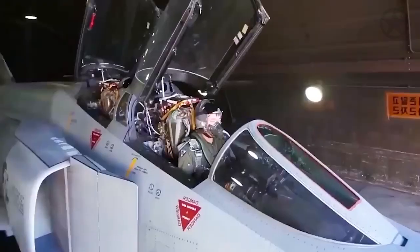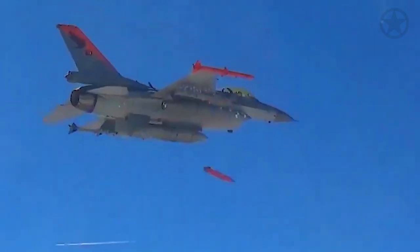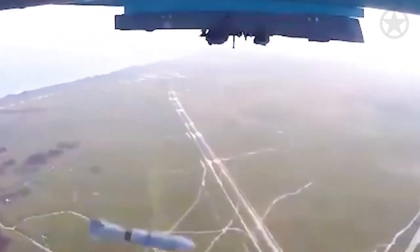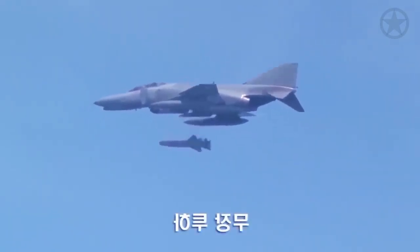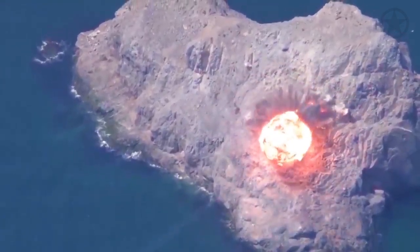These precision-guided munitions are engineered to strike their target with remarkable accuracy, boasting a typical circular error probable, CEP, of as low as 10 feet. Such extraordinary precision minimizes collateral damage and maximizes their destructive potential. Additionally, bunker busters boast an impressive range, allowing them to reach their target deep within the enemy area. Some of these munitions can travel thousands of miles, giving military forces the capability to strike high-value targets across vast distances. For instance, certain bunker busters have a range of up to 1,000 miles, providing unparalleled reach and strategic flexibility.